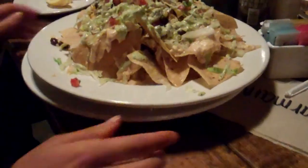Oops. This is it. We're gonna eat some jokes. Lots of food, lots of food, lots of... Oh, there it is. Cheese! Holy cow.